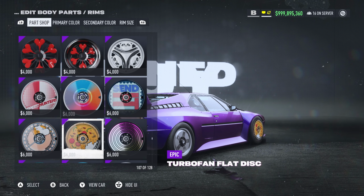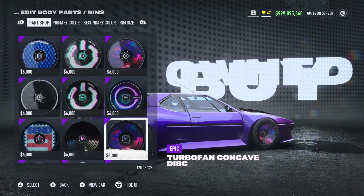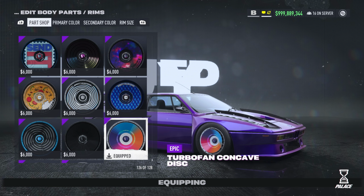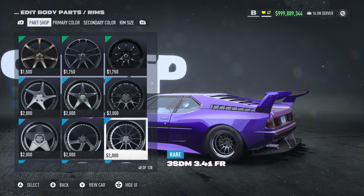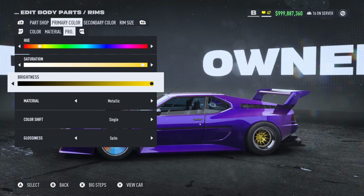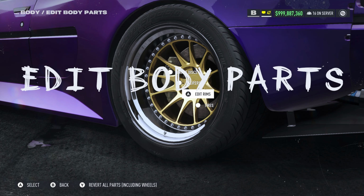Oh, every design is available in concave or flat. I should probably decide. I think the concave ones look better. I'm gonna go with these ones. Right, then I need to find a really deep dish wheel for the back. That's very much the right sort of thing. One of these. Trying to make it a sort of gold colour, but without being too... Right, that took far too long to do, but I think that's kind of cool.